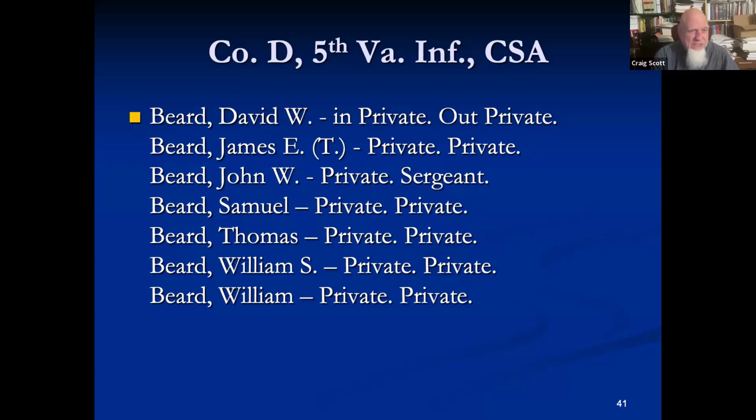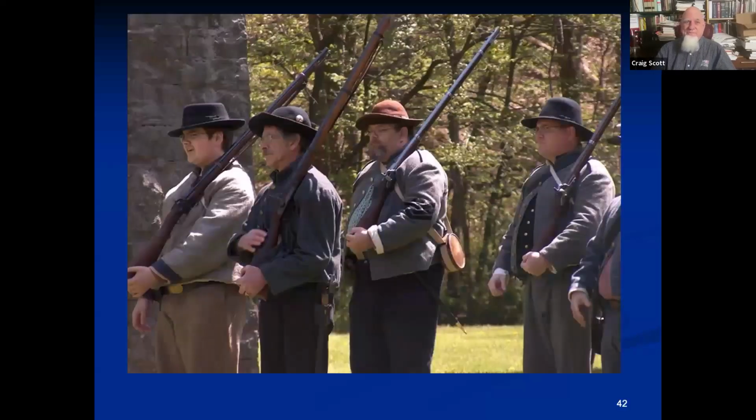I'm going to be looking at all these people as family members and see how these people are, in fact, related to David W. Beard. Just because you want to do more than straight hatch, match, and dispatch genealogy, you want to flesh the families out. Now, another thing you could do is you could go and find the reenactment unit.